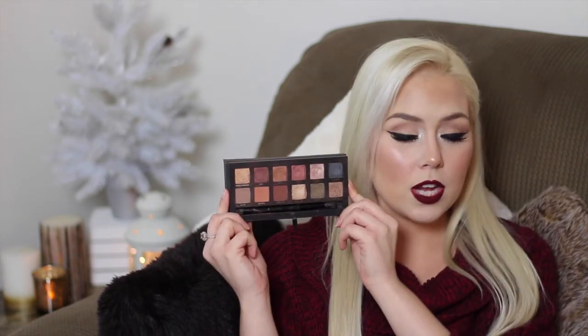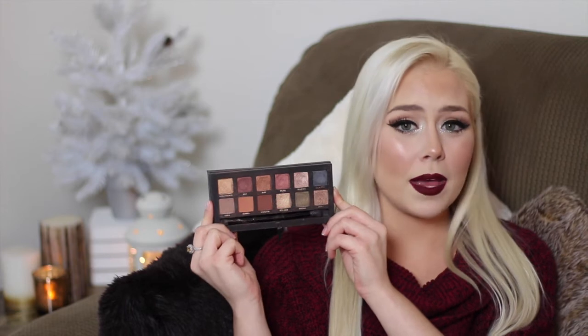This is what the shadows look like on the inside. Sorry my palette looks a little beat up, but I use it all the time.